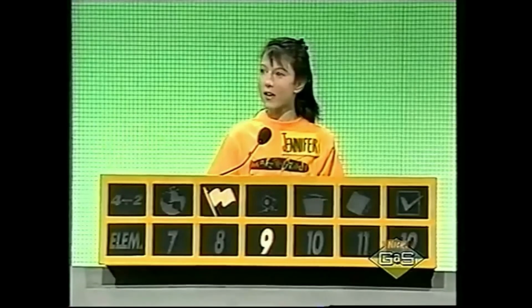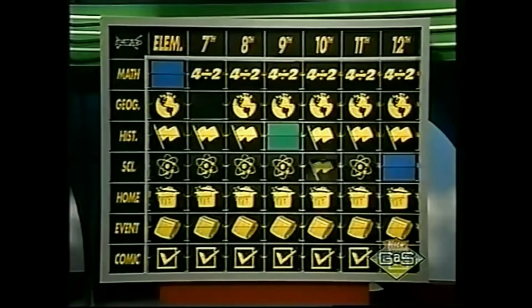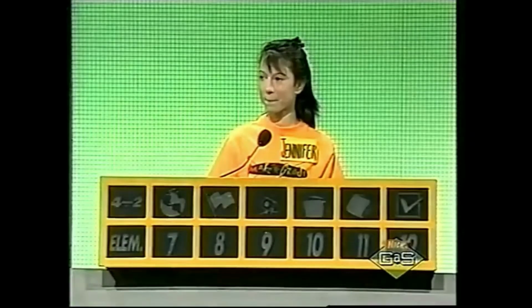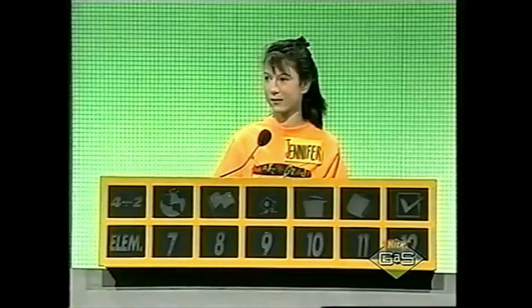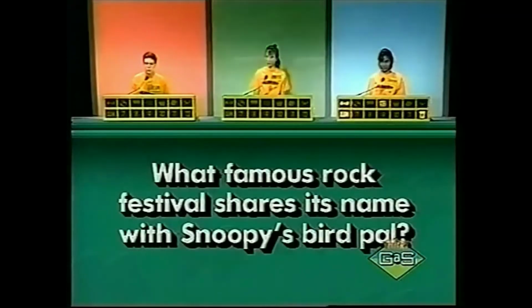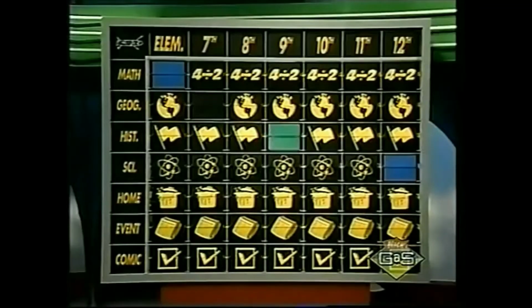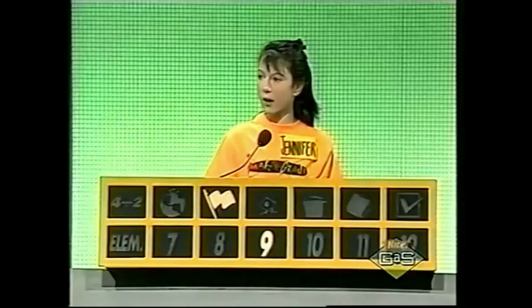Go ahead, Jennifer. Science for 10th grade. Oh, that's a lose. I know. All right, Jennifer, you have to give back one of your squares, and there's only the Peter Minuit question to come off. Okay, go ahead, Jennifer. History 9th grade. Jennifer. Woodstock. Woodstock is the correct answer there. Go ahead, Jennifer.